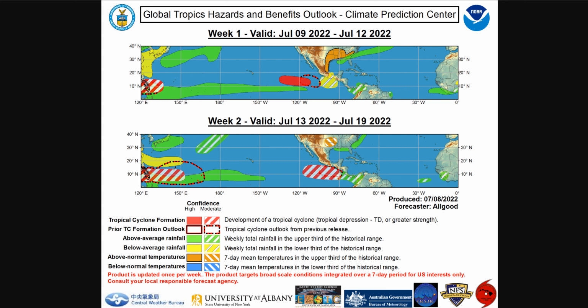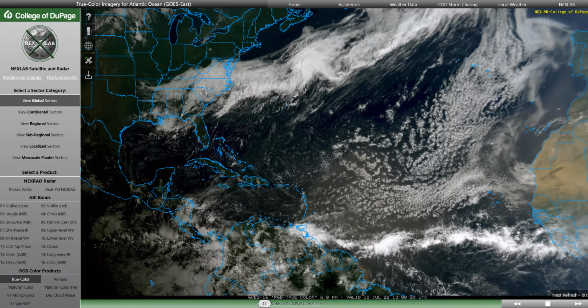And they don't have the Gulf interest marked on their map, but they do show that anomalous rainfall for the U.S. Gulf Coast through the middle of July. So this pattern, even if we do get a tropical storm out of it, doesn't appear it's going to go anywhere. So expect wet conditions across the southeast U.S. for a good little while. So we'll be tracking all this, guys.